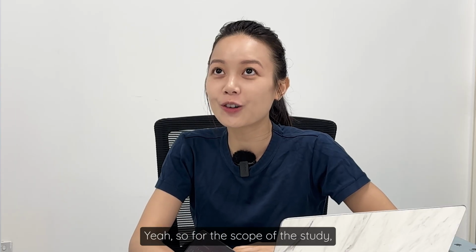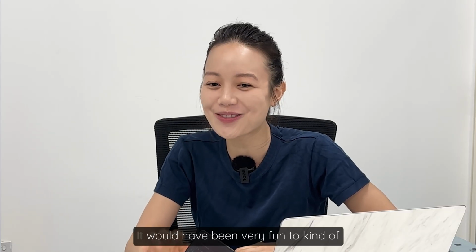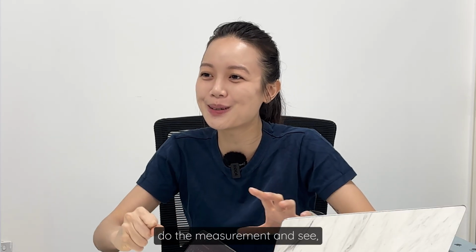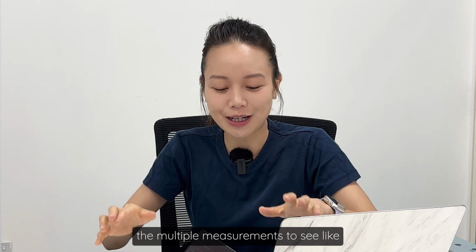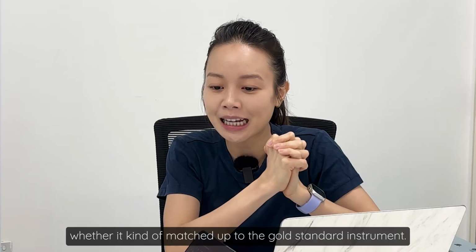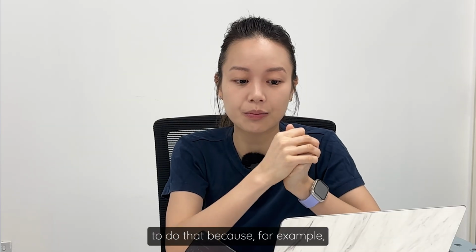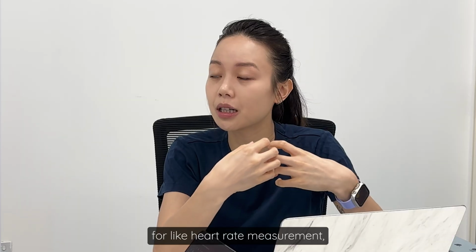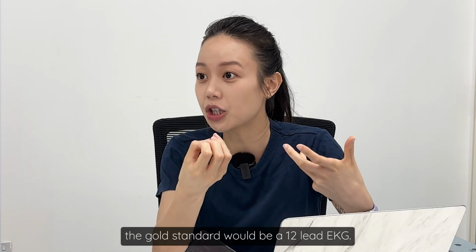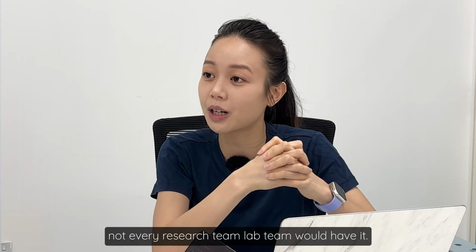Yeah, so for the scope of this study, unfortunately, I didn't get to do that. It would have been very fun to do the measurements and see multiple measurements to see whether it matched up to the gold standard instrument. And unfortunately, we don't have the facilities to do that because, for example, for heart rate measurement, the gold standard would be a 12-lead ECG, but maybe not every clinic, not every research team, lab team would have it.